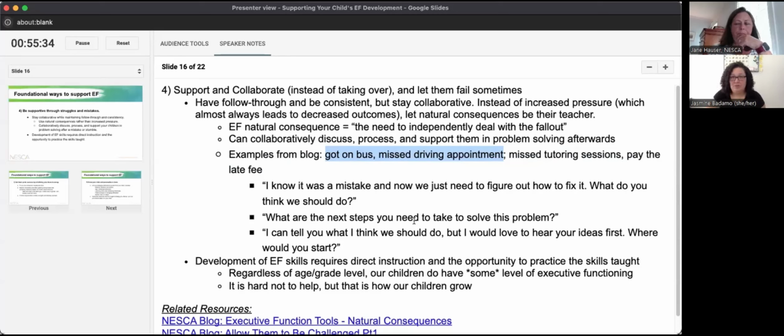Another example of what you can say is, I can tell you what I think we should do, but I would love to hear your ideas first. Where would you start? So then you're just guiding them through the problem solving. And throughout all of that, you're not being judgmental. You're not saying, God, why did you do this? You really should have done this and that. You're helping them figure out how to repair right now. And then maybe even later, you can come back for another follow-up conversation about how to prevent this from repeating in the future.